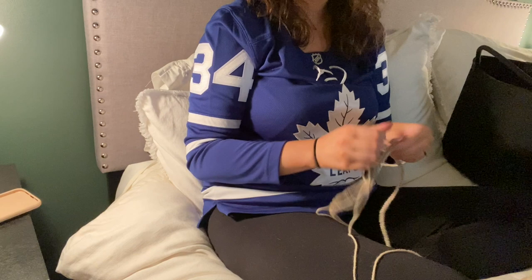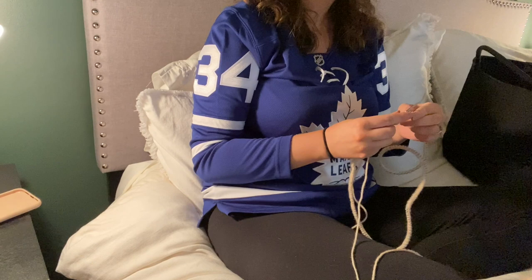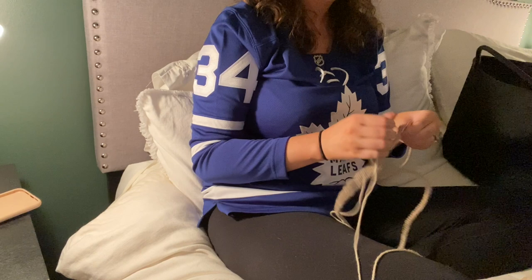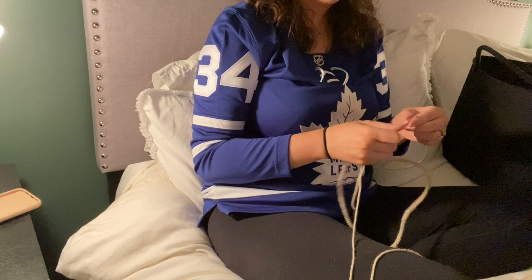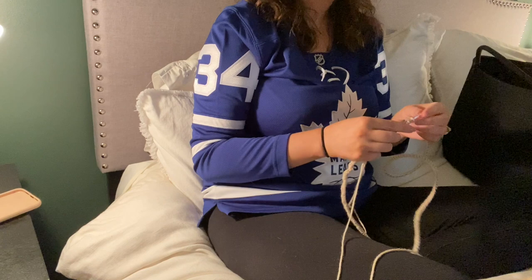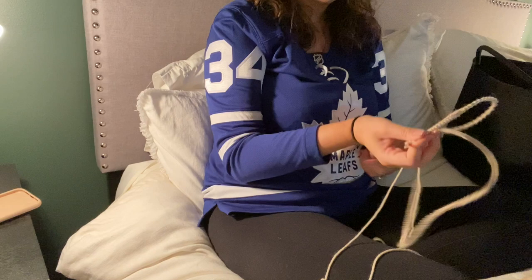But also, I'm sure my Canadian friends have noticed that I am wearing an Austin Matthews Toronto Maple Leafs hockey jersey. So it's a funny story as to why I am wearing the hockey jersey of a team that I'm not officially a fan of. I'll cheer them on, but I'm not really a fan. So around this time last year, my husband and I decided that we wanted to get into hockey. I always love going to our local Flyers games here in Philadelphia, and I just wanted to learn more about it.